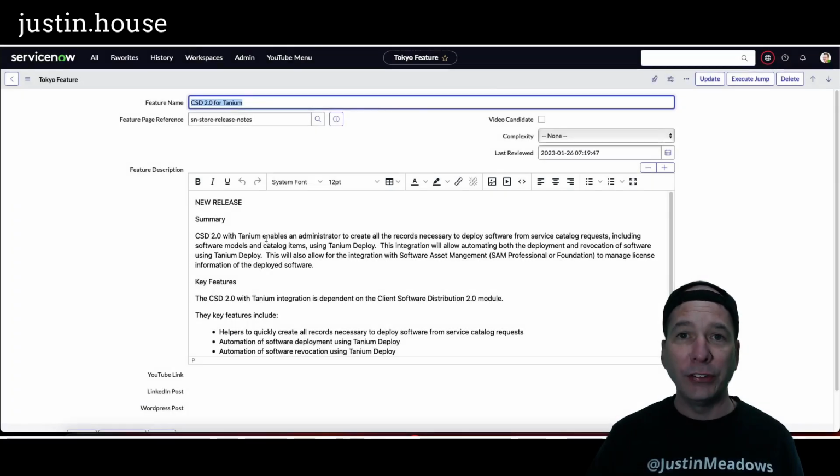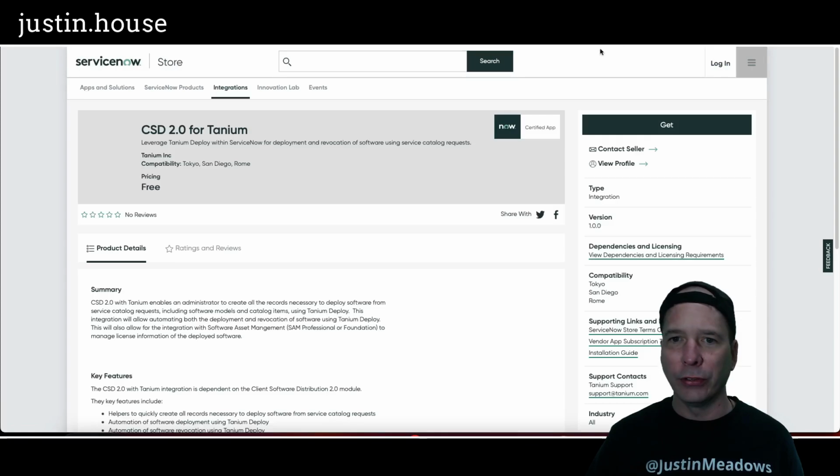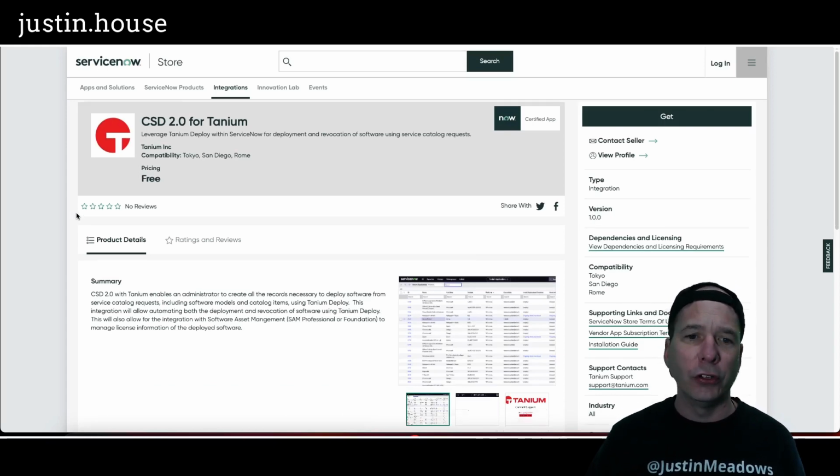Our next new app is CSD 2.0 for Tanium. Let's take a look at that in the ServiceNow store. Leverage Tanium Deploy within ServiceNow for deployment and revocation of software using service catalog requests.